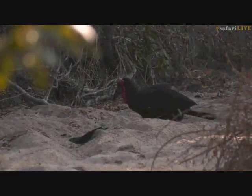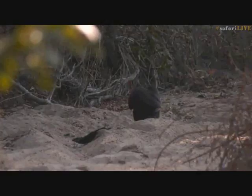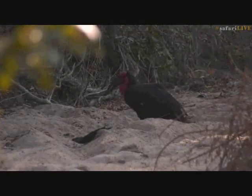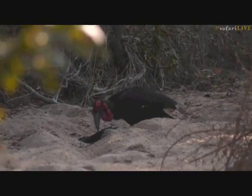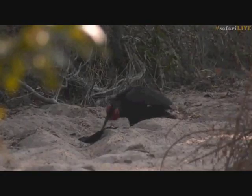But I want to know what they've got. It's big and it's bird. That's all I know at this stage. And I'm really quite intrigued as to know exactly what they're feeding off. The problem is I don't want to get too much closer because I don't really want to chase this hornbill away in case it does move it for us. But it is phenomenal to watch the way that they feed and how they use that big beak.